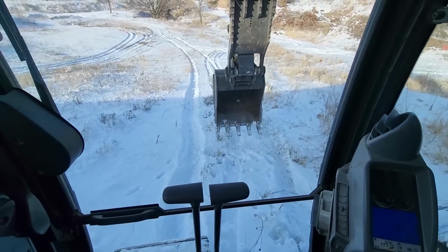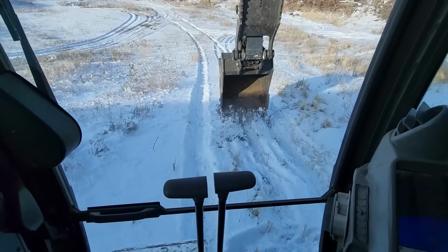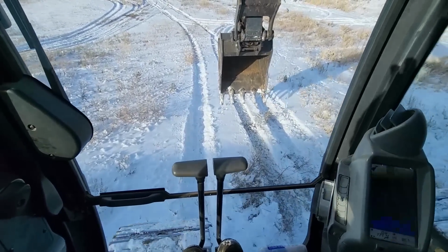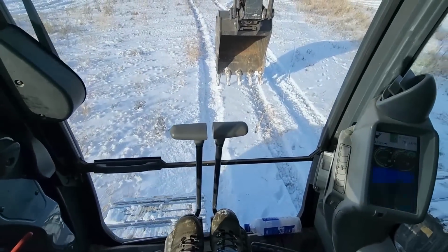See how slick this hill is. We did have about 1/3 of an inch of sleet, rain, and ice before the snow. Oh, we're doing pretty good. Let's hit the brakes. Oh, this feels really good, like I'm getting plenty of traction. Should we go to second gear? I slid a little bit.